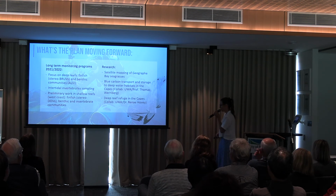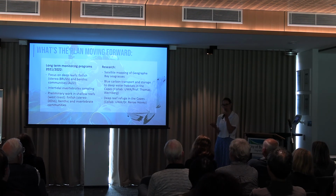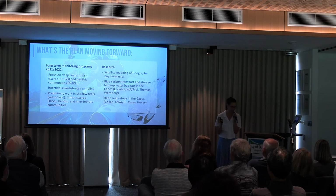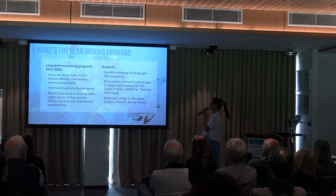So Kath also mentioned we will be creating a satellite map of Geographe Bay this summer. So it's complementary to our seagrass monitoring data. We have those counts, that really specific data, and we want to use remotely sensed images to get this big picture of what's going on. So hopefully by the end of it, I'll have a nice map with a few different colours, and I can tell you exactly where all the seagrasses are within Geographe Bay, if it all goes to plan.